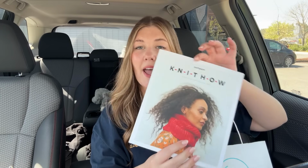I also grabbed this knitting book called Knit How. I was particularly looking for a knitting book because when I learned to crochet, the way I did it is I went away for a weekend just for a solo trip, and on that trip I had bought a book and I just kind of dug into that book and let that book teach me, which was really helpful because it has diagrams of the different stitches, and then it has a few practice projects and patterns.